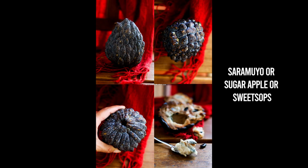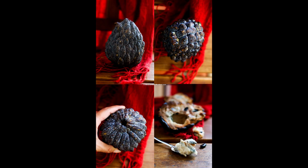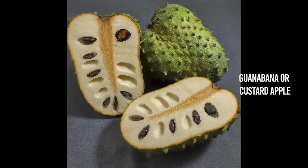This is Saramuyo, and the taste is sweet, a little bit like a pear, with hints of tropical fruits like pineapple, mango, and vanilla. One custard apple tastes like a combination of strawberries, hints of pineapple, and slightly citrusy.